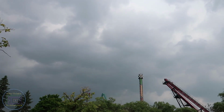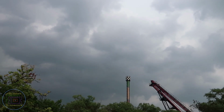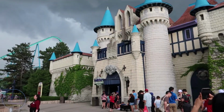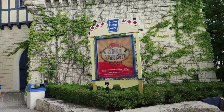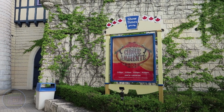But we're gonna head over there to the theater because there is the 2 o'clock showing of the Cirque show, and we're gonna go see if we can check that out. But right there is a better shot of those black clouds. It has held off good so far, but maybe these will pass through and will be good for this evening. Oh, this is such a pretty bridge. I guess it'd be called the Rainbow Bridge. So we're gonna head in here to the Canterbury Theater, which looks very ominous with those black clouds right now. And we're gonna see the show Cirque Ambiente. Should be good, hopefully.